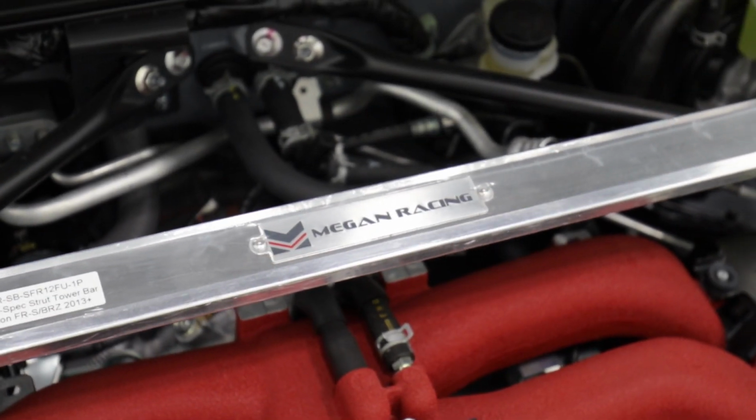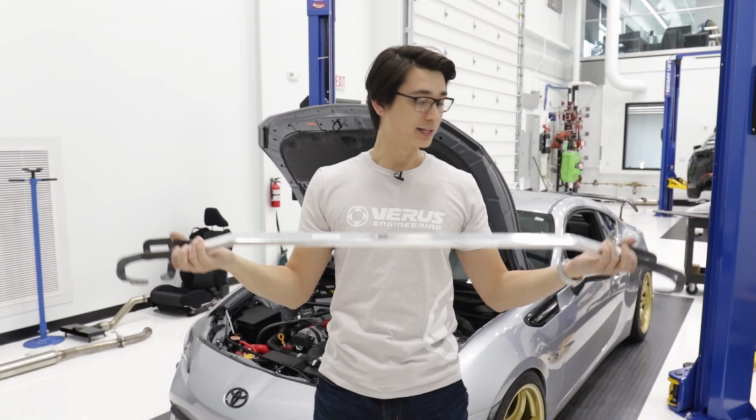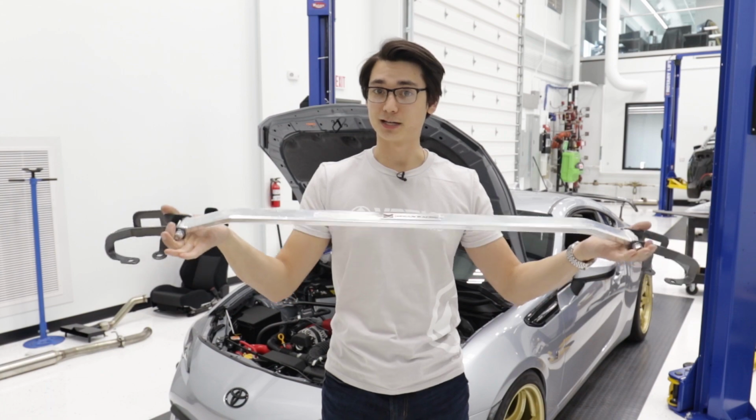Now the center of this is made out of billet aluminum, so it's going to be nice and strong but still pretty lightweight, and the best part is it doesn't cost a lot to pick up one of these.